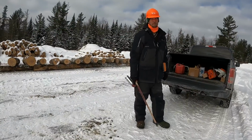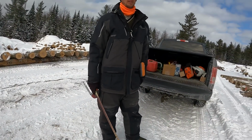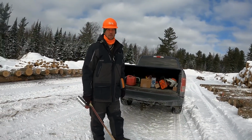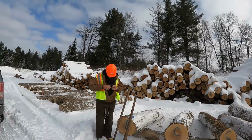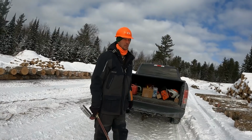So what are your tools? Just a scaling stick, and I use the paint to mark the logs out for different customers. By customer, yeah. They came in from several different loggers.